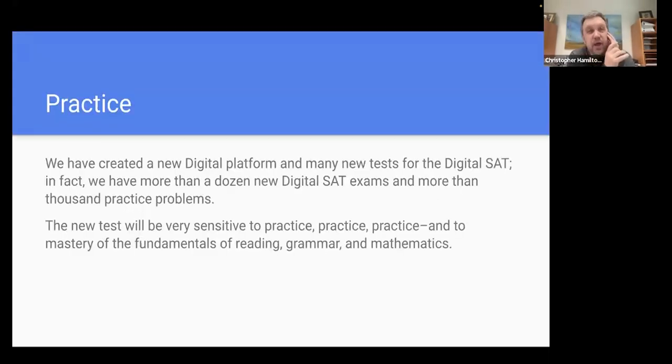My first hack is pretty obvious, but it is practice. We've created a new digital platform and we have many new tests. In fact, we have more than a dozen new digital SAT exams that students can practice with. We usually want in the summer for students to practice with 8 SAT, ACT exams. We have, including the SAT and ACT, 3 times the number of tests that you would need, in our opinion, to study. But we also have thousands of practice problems that you can use. The new test is going to be very sensitive to practice, but also to the mastery of fundamentals of reading, grammar, and math.